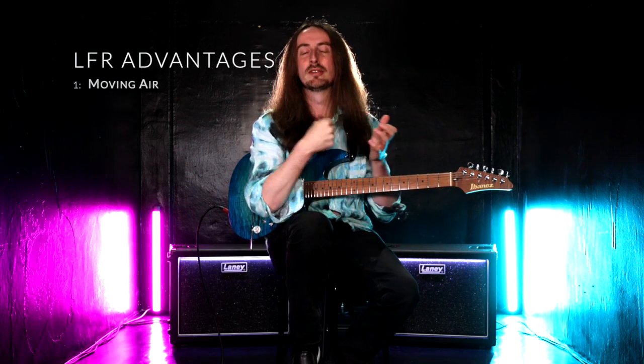When I was coming over here to play in Shibuya with Wayne, I've been intrigued by these LFR cabs. These are the 1x12 versions. Just because for a lot of the stuff we do live, I am mainly using in-ear monitors with the digital modeler. Sometimes I feel like I miss that kind of punch and actual air movement.